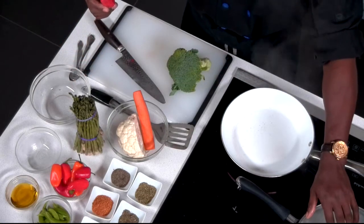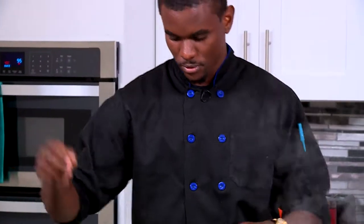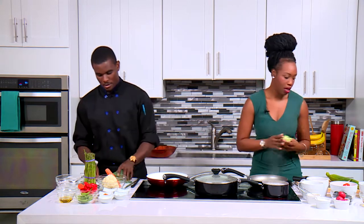So we're just going to blanch the vegetables in here, a few of them. Tell us what blanching is again. Blanching is just, you're trying to get the veg al dente. You just want to cook it, but not too much. You don't want it mushing. You just want to have it inside the water for maybe 30 seconds to a minute. You don't want it too done.